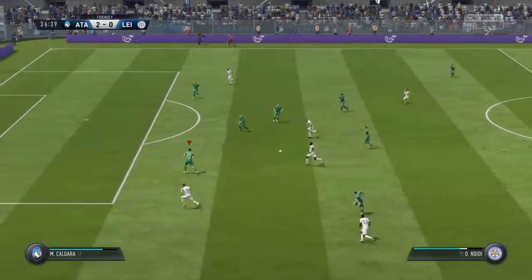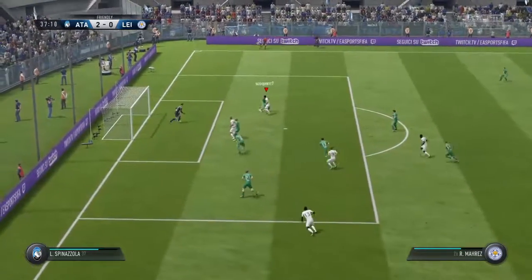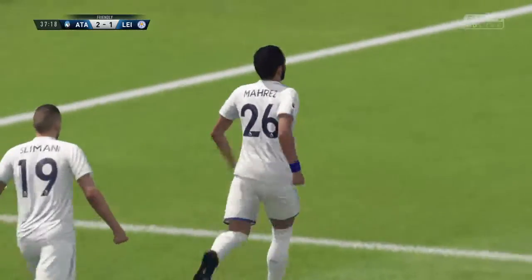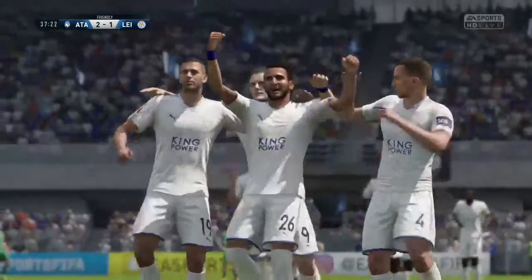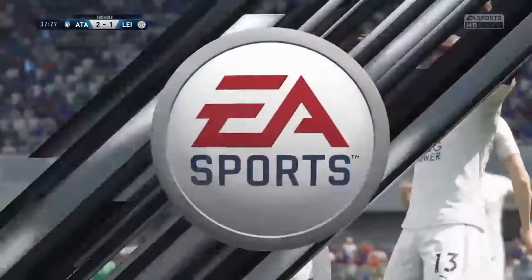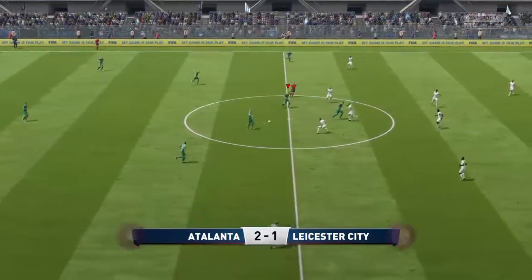And here they are on the attack. And here's the shot. Could pull one back here. Oh, how cheeky is that? Takes a lot of bottle to try that, but he's got it. Really couldn't miss from there. Well, the keeper had no chance. Off we go again, 2-1.